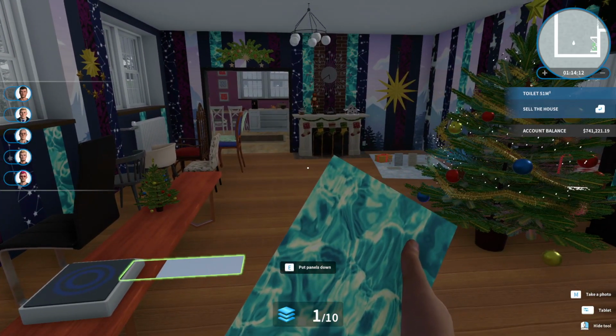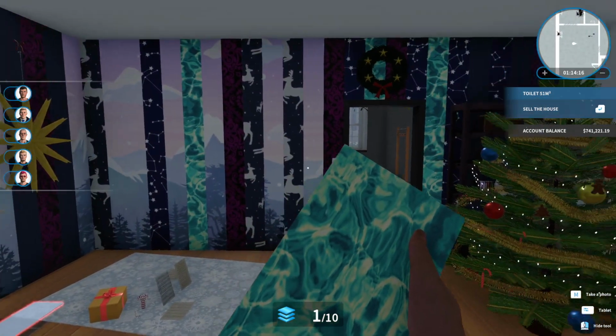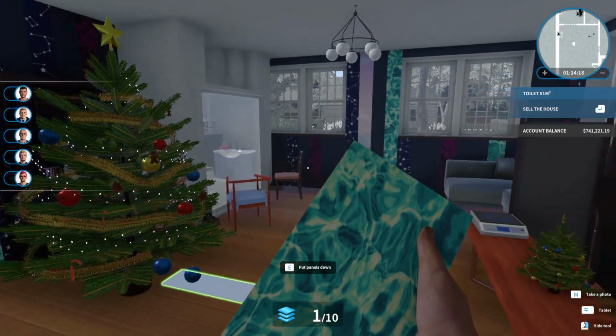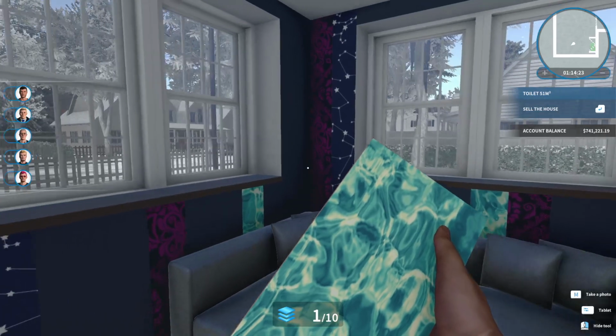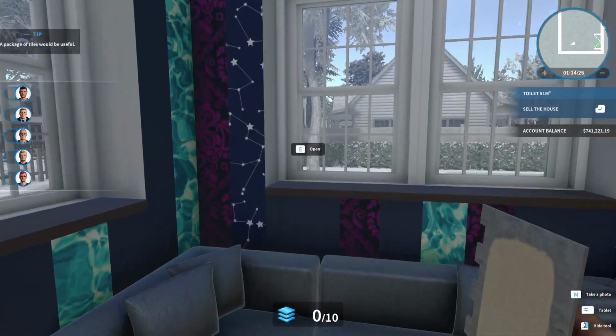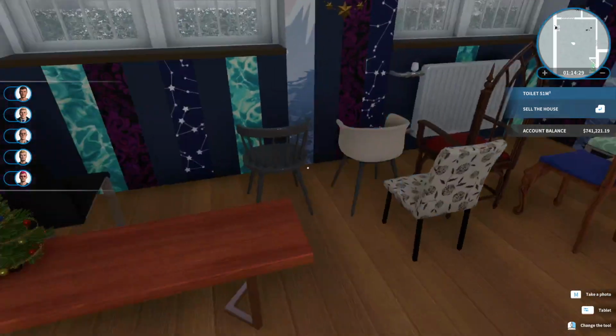Okay, boy, the green is really obvious. Isn't it? Wow. Isn't that turquoise or teal? Let's see where else we can put this last panel. Perfect. Okay. Now for the furniture. Let's remove this sofa. Just sell it.